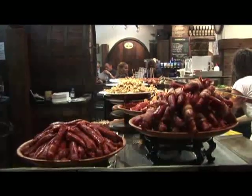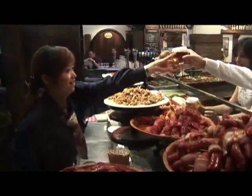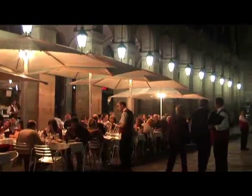The tapa bars and snack shops are open earlier if you need a nibble. And of course, the fast food and sandwich shops are open all day long. But save your real appetite for a little bit later at a nice restaurant.